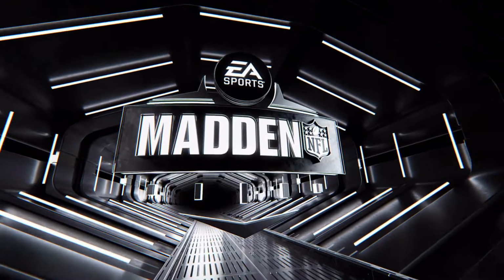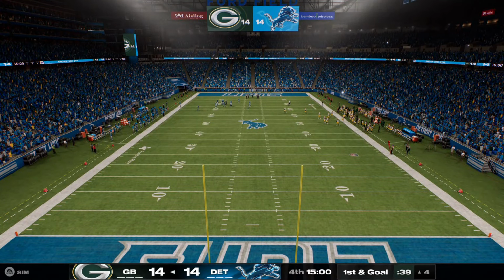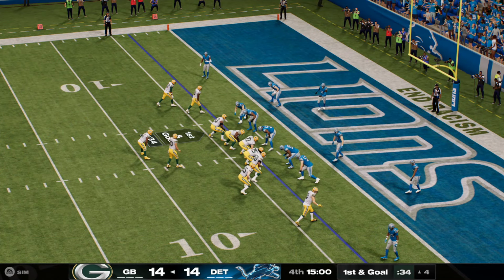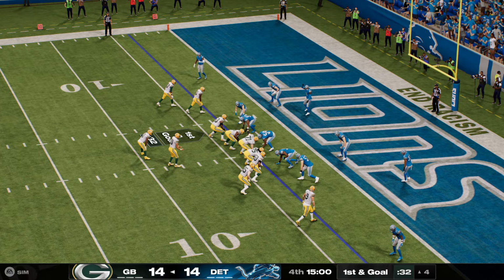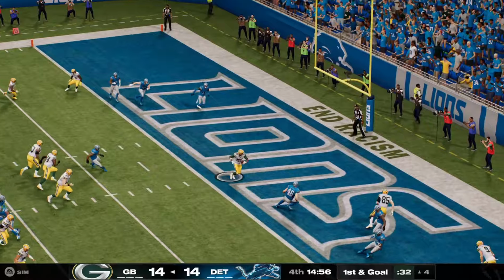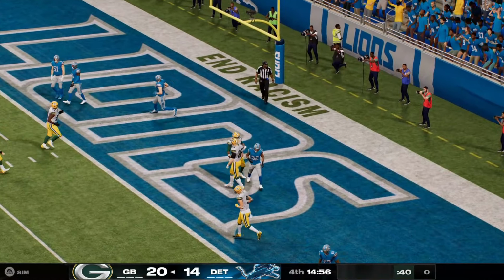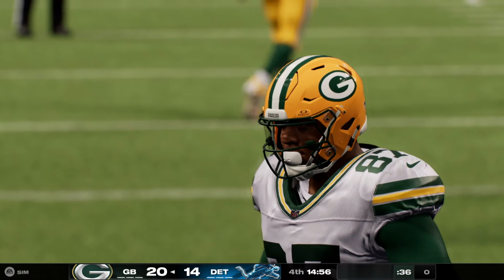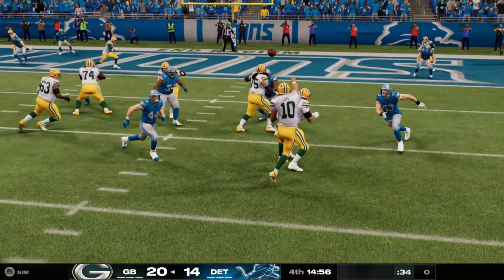Back now at Ford Field. All square, 14 apiece to score as we get ready for the 4th quarter. To throw now. Here's Love. And he's got it. It's caught for a Packers touchdown. Romeo Doubs from 4 yards out.